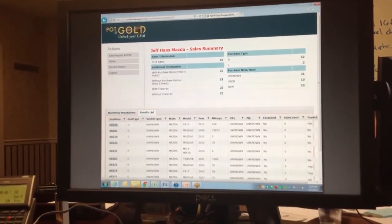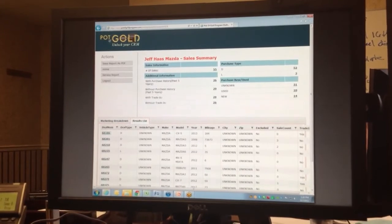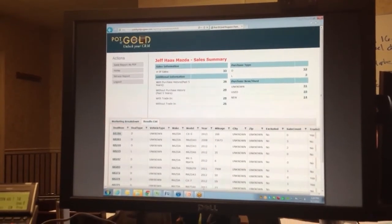Right now what we're doing is getting those dealers, and one of the challenges we've had is getting the DMS integration, and we finally got that resolved 2 Fridays ago. So now what we're doing is just basically getting the rest of the dealers up on the program so we can pull the reporting for them.